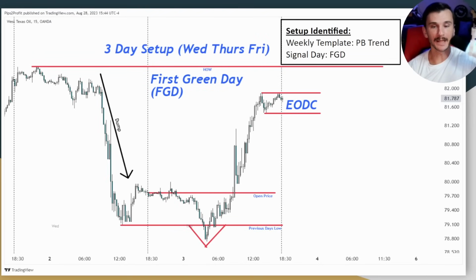Up on the screen is a box A setup. This is a big picture setup. This is a first green day. To give you some backstory, or to kind of give you some of the characteristics of a first green day, we have a large dumping day. It doesn't have to be anything super scientific. Just look at the chart and notice the market went from up high and they brought it down low. And you can tell that they went down pretty aggressively. That is my dumping day.